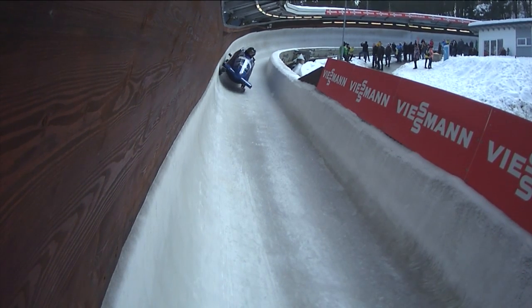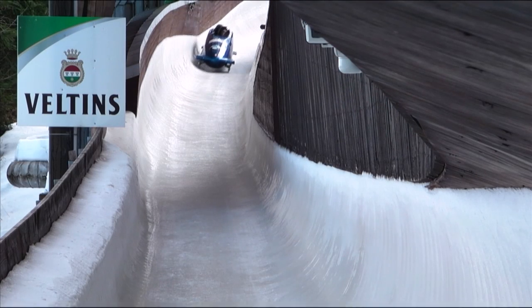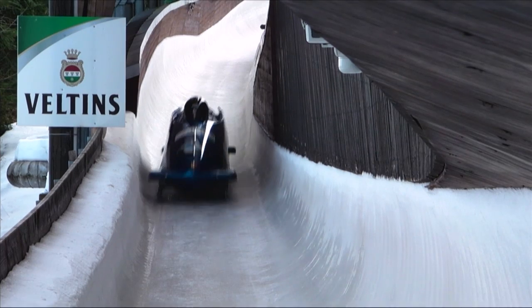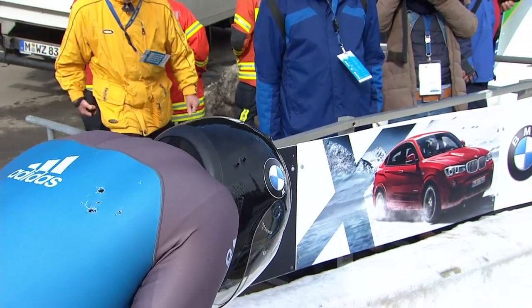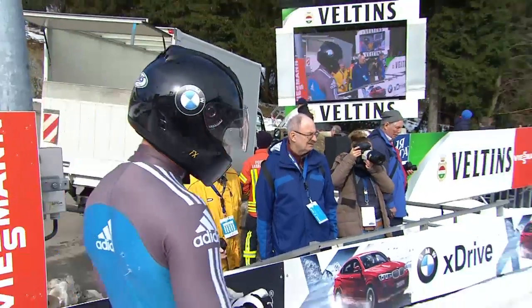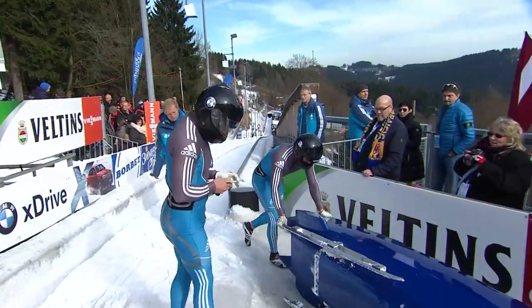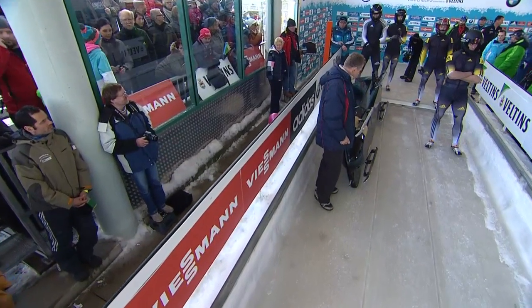Exit of curve 9. A little shaky in that ice channel here. Watch the sled go in a little bit of a skid. And when that skid, you know, 80 miles an hour, should be on the right side of the screen, not the left. So easy to sit here and criticize. He will go back up to the top, get ready for the second run and try and eradicate a couple of those errors.